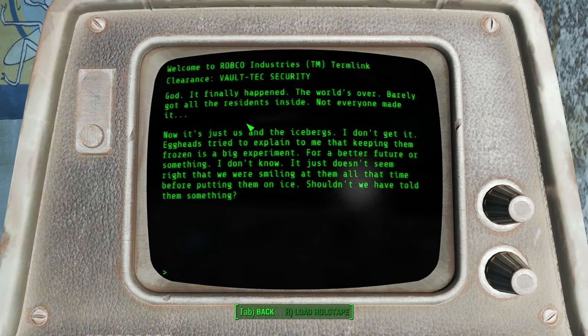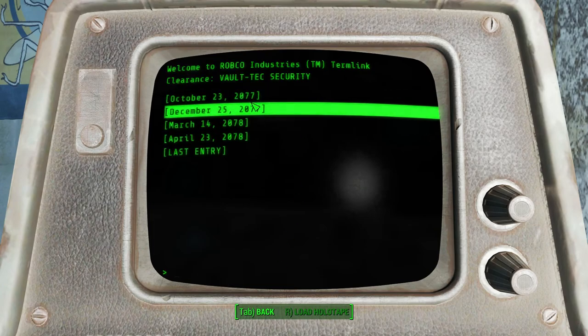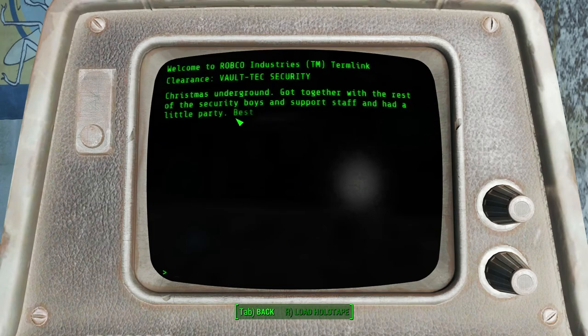I don't get it. Eggheads tried to explain to me that keeping them frozen is a big experiment for a better future or something. I don't know. It just doesn't seem right that we're smiling at them all that time before putting them on ice. Shouldn't we have told them something? No, because then that probably would have disrupted the experiment.